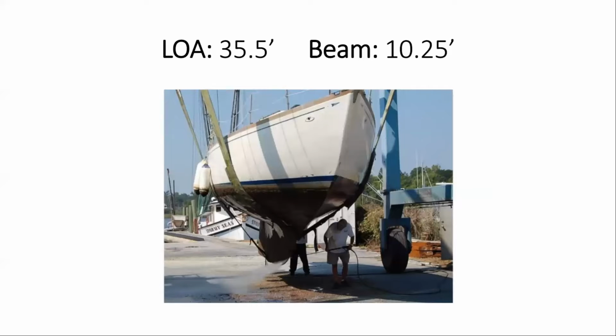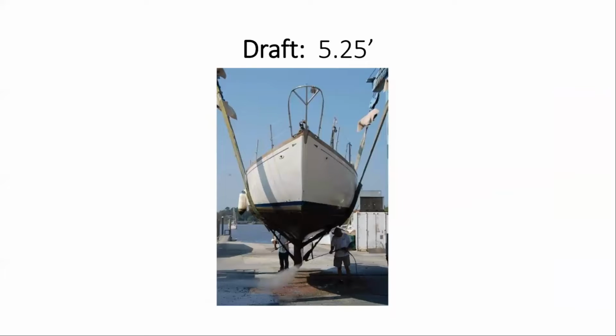The boat is about 35 and a half feet long, which is helpful at a marina, just under that 36-foot mark, and it's a little bit cheaper for dockage fees. The beam is about 10 and a quarter feet. We're going to talk more about the beam at the end of this presentation, when I talk about trailering. The draft is 5 and a quarter.